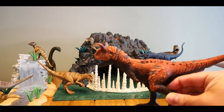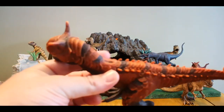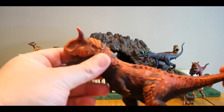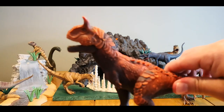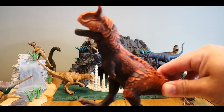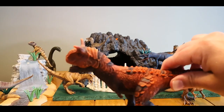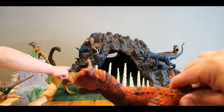The orange version. And this one is very rubbery, and as you can see, there's some really good detail on the back and the spine there, and its horns are a little bit bigger. Also, the red one that we just looked at normally gets fighting with the Tyrannosaurus over there and the Allosaurus.